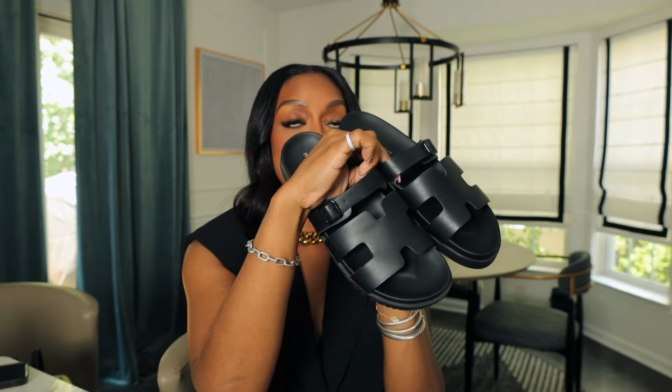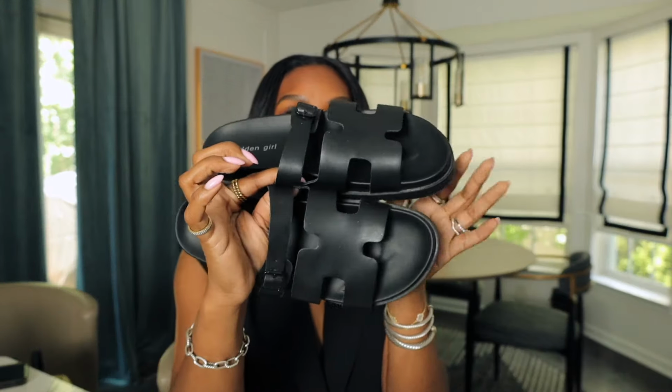And the quality on these is good because I wear these down and they still look brand new. I've had them for at least a month, maybe longer, and I've worn them every single day since then. Every single day since then, I love them. They are so, so, so comfortable.